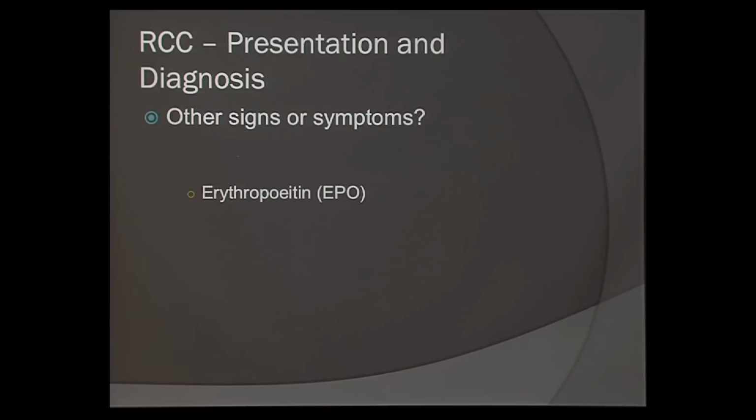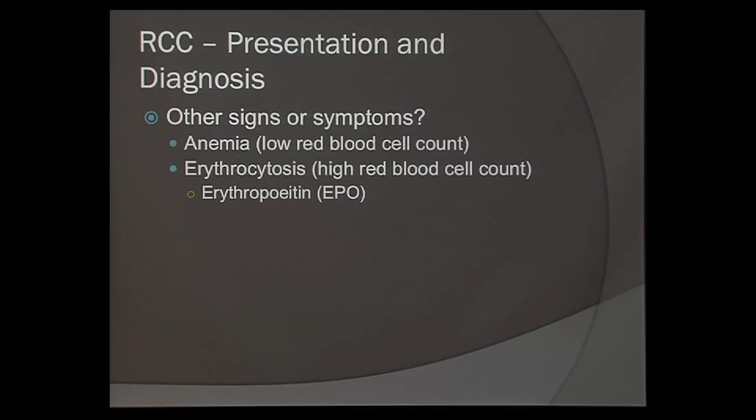And there are other signs or symptoms as well. Anemia, or low red blood cell count, is a common presenting symptom. Or erythrocytosis, which is a high red blood cell count, can also occur. And that's because RCC can produce erythropoietin, or EPO. So if you follow sports like cycling, for example, often athletes dope with EPO, because it increases their red blood cell count and allows them to carry more oxygen.